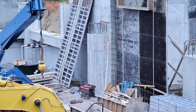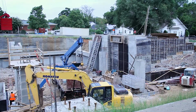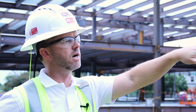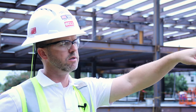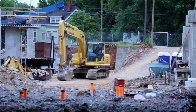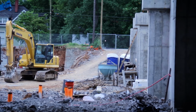The concrete subcontractor is finishing up. He's got a series of walls over here on the east side of the building. They enclose the ramp that comes up to the loading dock, which is at the 1st floor level. And then also they enclose a generator and fire pump room. And then they enclose the ramp that leads from Church Street down into the basement. So that's the work he's finishing up right now. We've probably got another 2 weeks worth of work down there, and then we'll be done with structural concrete on the 6-story portion of the building.